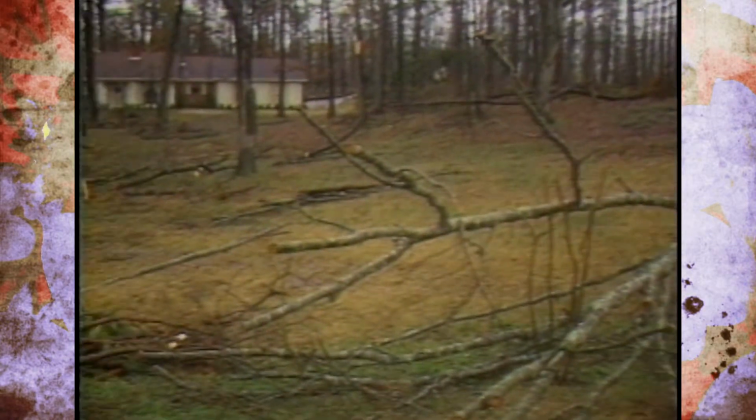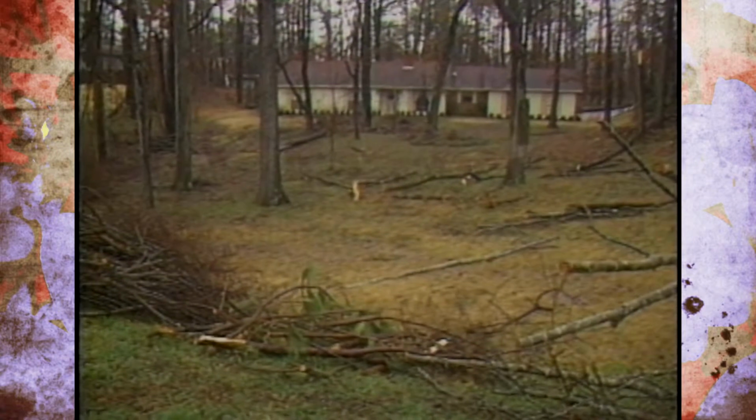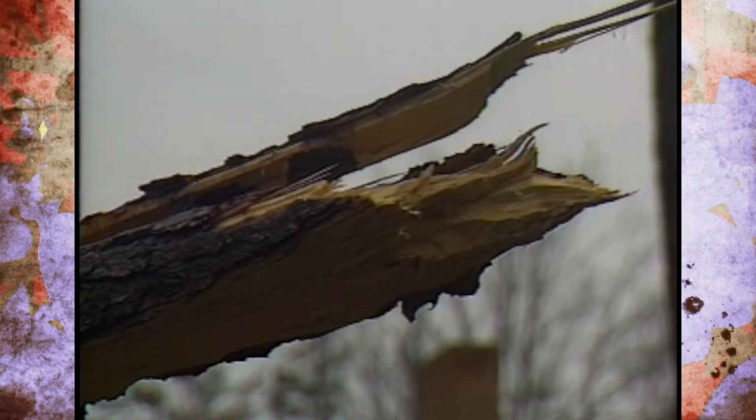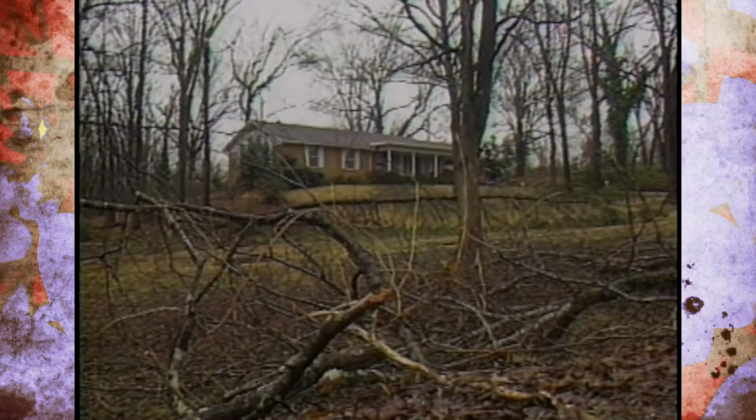But the key to this is pay attention to what's going on in the winter too. Even though things are dormant and you're pretty much trying to keep warm and cozy, don't forget to check outside from time to time and be sure and watch the weather.